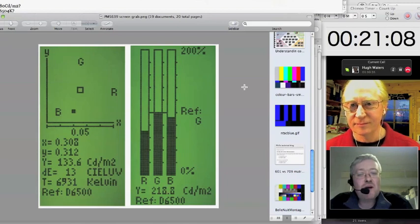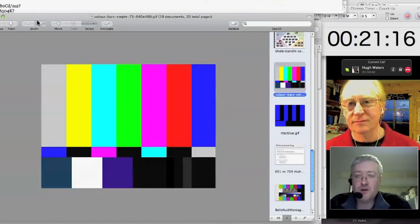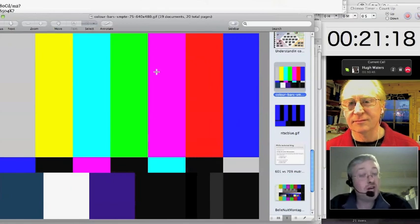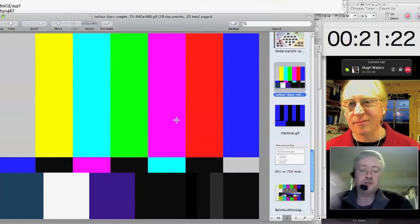So now we're happy that the color rendition of the monitor is correct. So the next thing I would do, and again, it's something that can be done with your eyes, you don't need a probe for it, is I would check the saturation of the monitor. And the way you do that is with good old color bars.